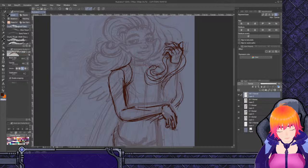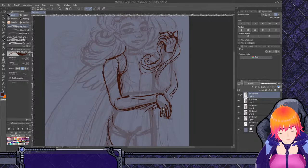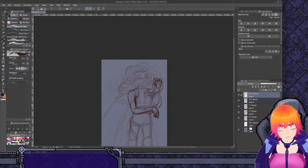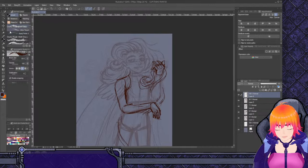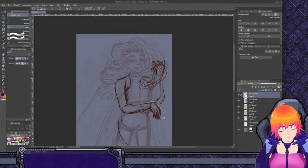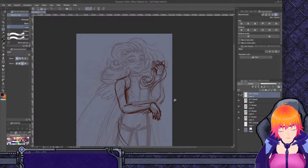Should I give his other hand something to hold? I don't know. I do know that his fingers have to be a little bit... Okay, they're starting to look like interesting fingers. If they're interesting enough, it's fine. Maybe I should make the hands a little bit bigger. Nope. Okay, there you go.